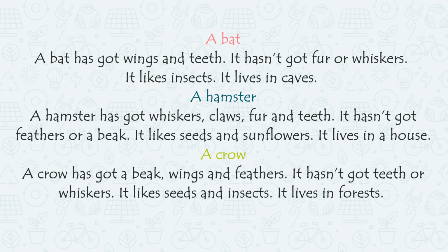A bat. A bat has got wings and teeth. It hasn't got fur or whiskers. It likes insects. It lives in caves. A hamster. A hamster has got whiskers, claws, fur, and teeth. It hasn't got feathers or a beak. It likes seeds and sunflowers. It lives in a house.